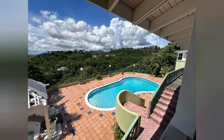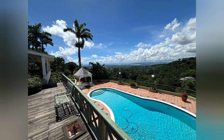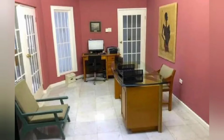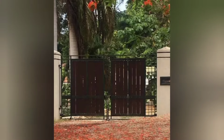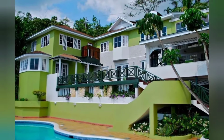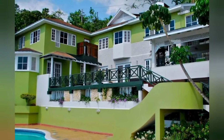Special features of this house are the pool with its expansive deck, the jacuzzi, the terraced gardens, the home office, dog kennels, electric gate, koi pond, and much more. Call today to set your sight on this remarkable home.